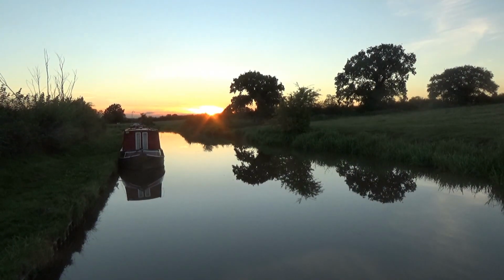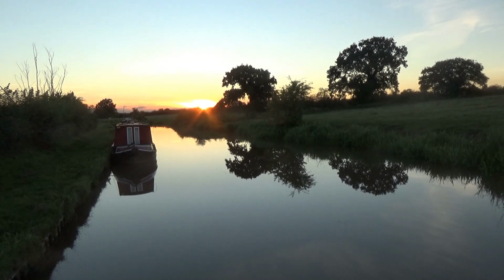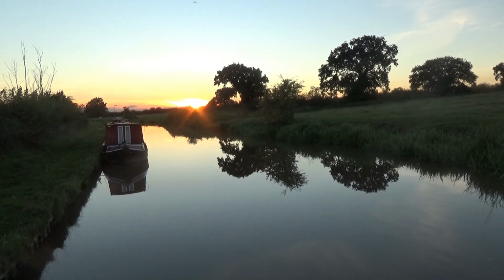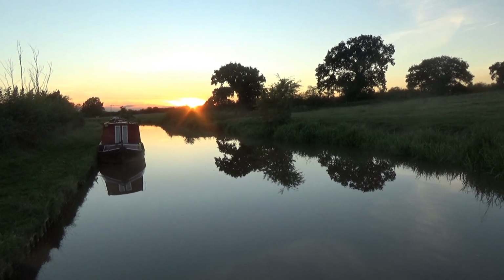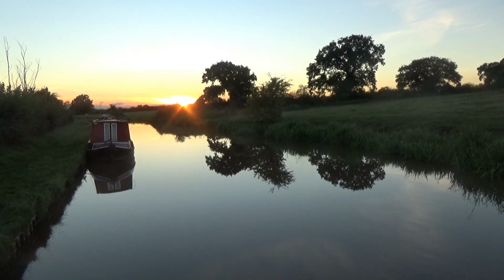What a lovely evening, and a very peaceful mooring. Tomorrow we're booked into the pub at Barbridge Junction, so hopefully that's where we're going. Good night.